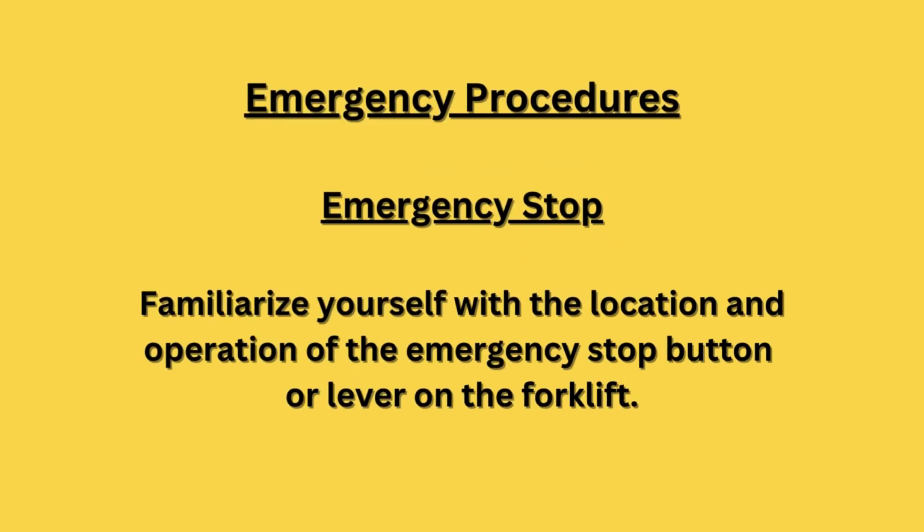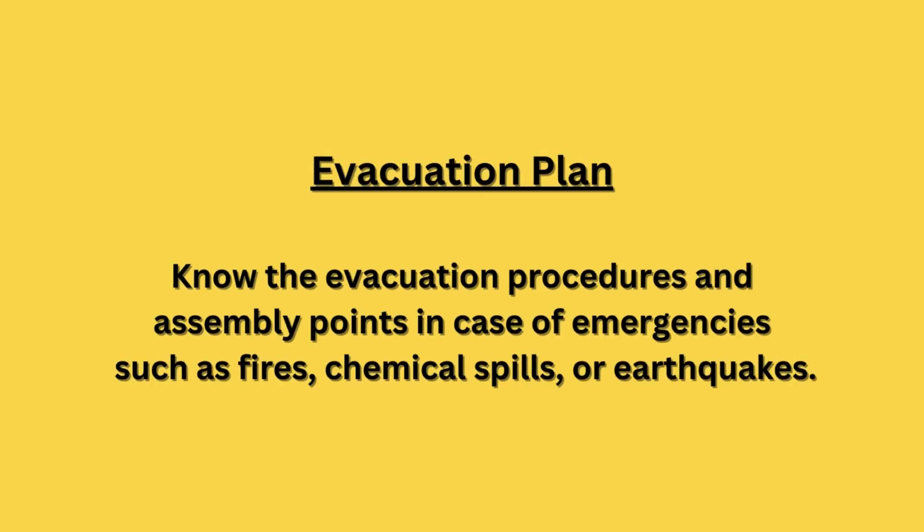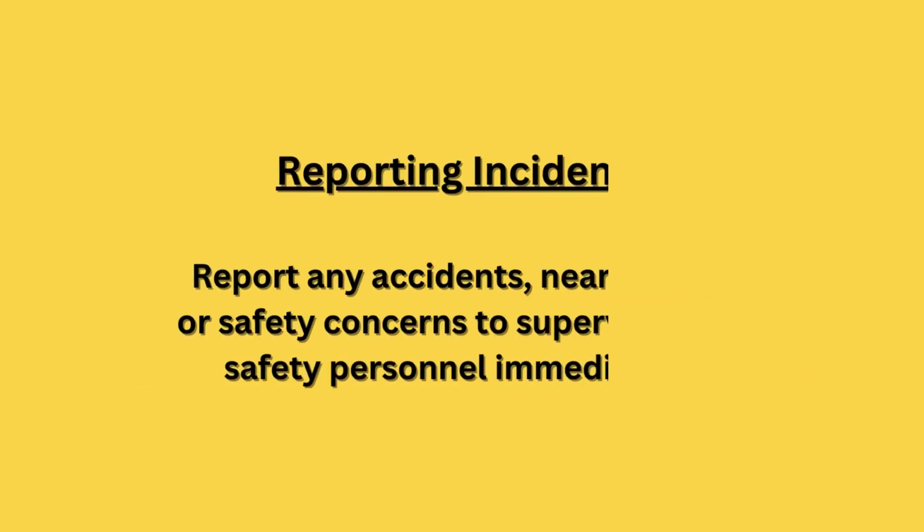Emergency procedures, emergency stop. Familiarize yourself with the location and operation of the emergency stop button or lever on the forklift. Evacuation plan. Know the evacuation procedures and assembly points in case of emergencies such as fires, chemical spills, or earthquakes. Reporting incidents. Report any accidents, near misses, or safety concerns to supervisors or safety personnel immediately.